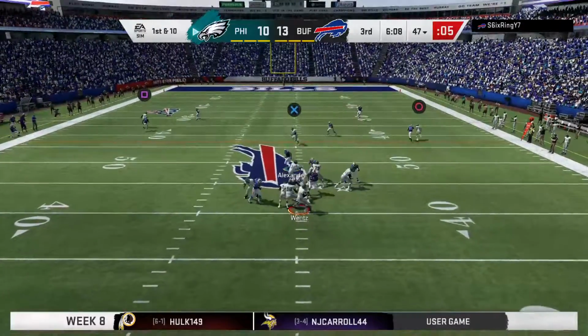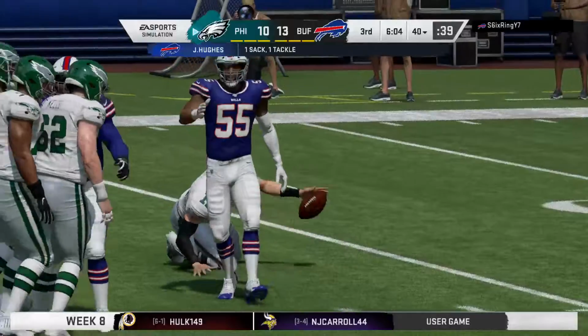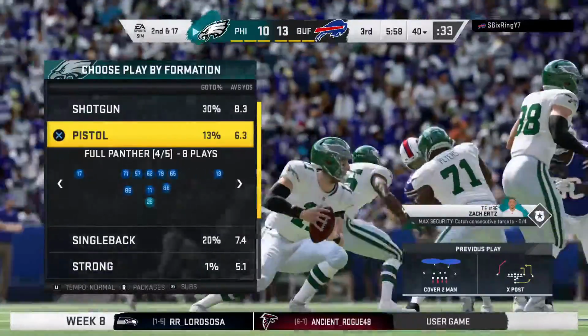Wentz now on 1st down. And the Bills are going to get him as he goes down. Jerry Hughes just would not be denied. That's a loss of 7.